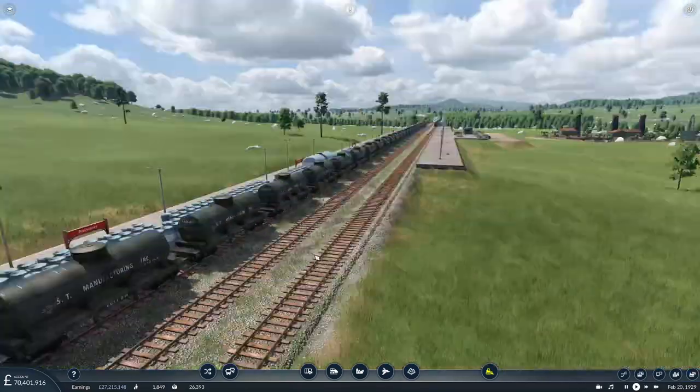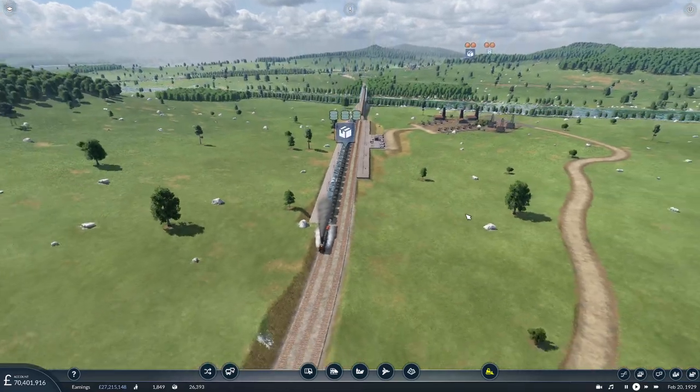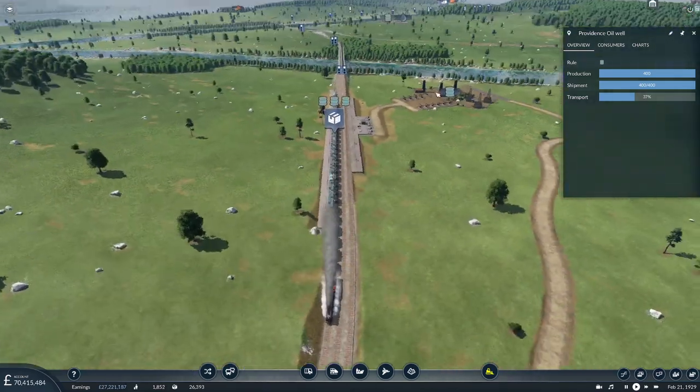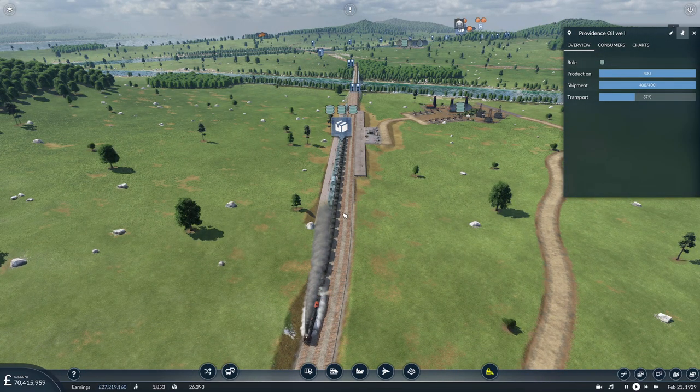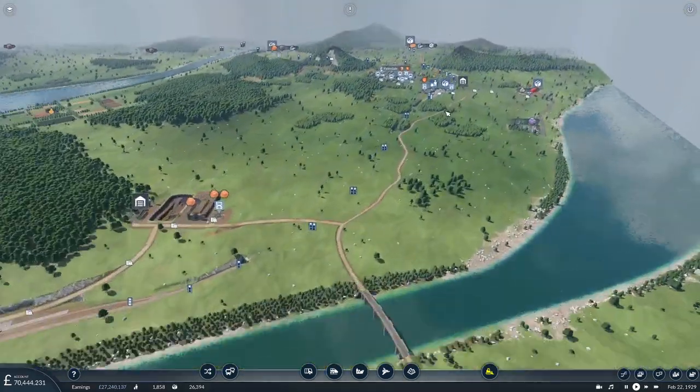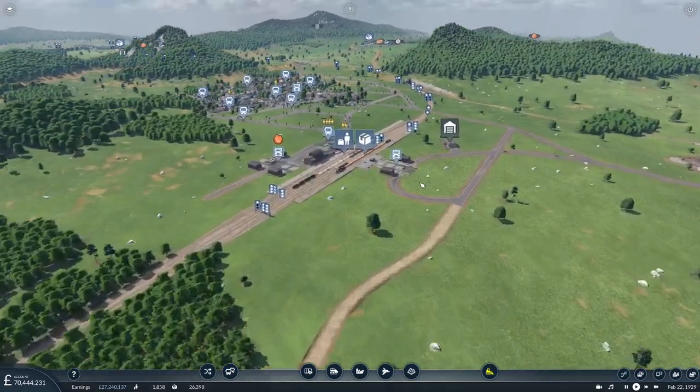Right. You are going to get more orders. We're obviously not keeping up with this, but we don't need to. We could. But that's going to mean a lot of messing around on this line today. And I don't want to do that. I want to get this fancy new line up and running.